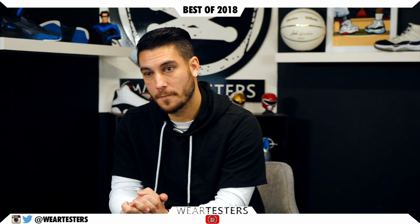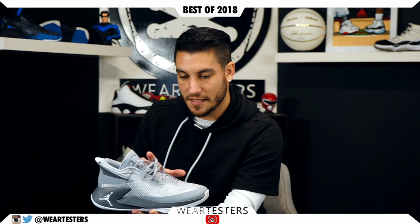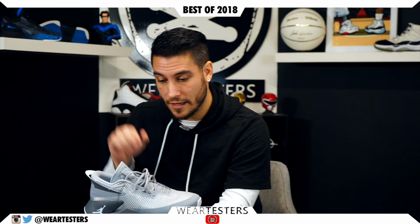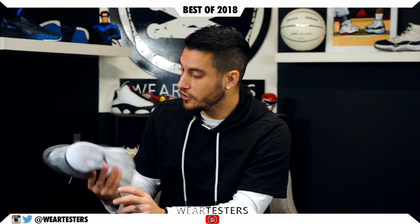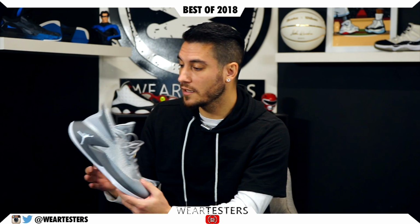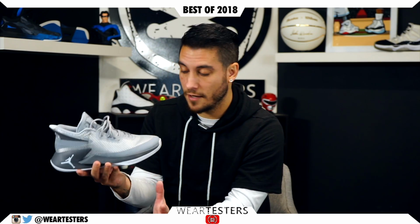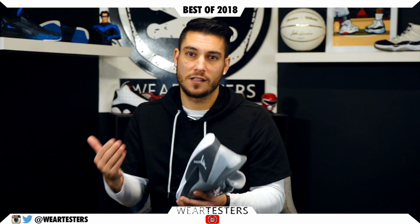The Jordan Fly Lockdown. The Jordan team stuff doesn't get enough actual appreciation from hoopers and casual people or sneakerheads and all that stuff. This is definitely one of those shoes. This shoe almost has nothing wrong with it. It would be a flawless sneaker if there was heel cushion, which there isn't, although I don't care because I'm normally on my forefoot, but I'm just saying for the majority, which is what this list is comprised of.